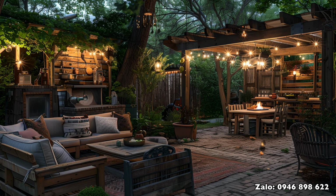Create your own haven, where nostalgia and comfort harmonize, and indulge in the pleasure of a cozy retreat right in your own backyard.